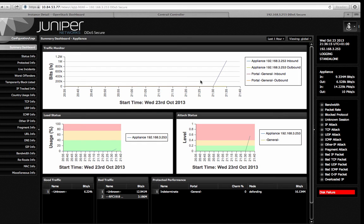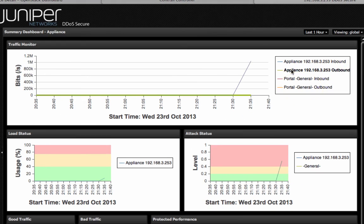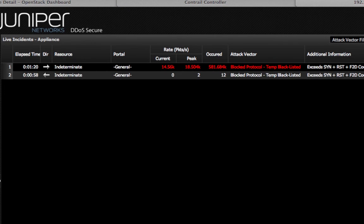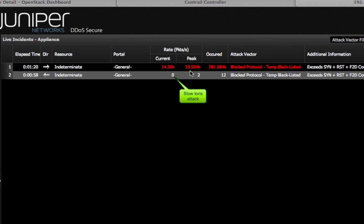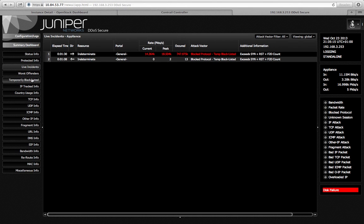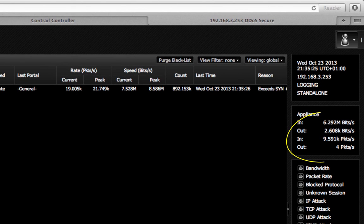Going back to my DDoS Secure Management Console, you can see that DDoS Secure is currently running in logging mode, and we can start to see the inbound traffic spikes, increased CPU utilization, and skyrocketing attack levels. The Live Attacks tab shows that both the SYN flooding attack and the slow Loris attack have been detected, and the Temporary Blacklist tab shows that the source of these 2 attacks have been identified, but the attack is not mitigated due to the logging mode.